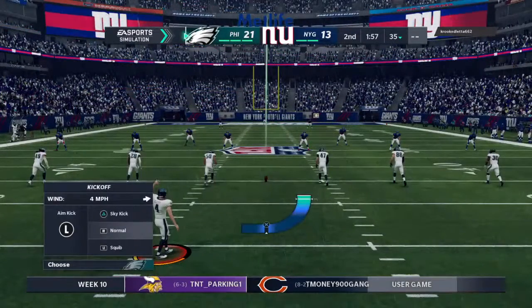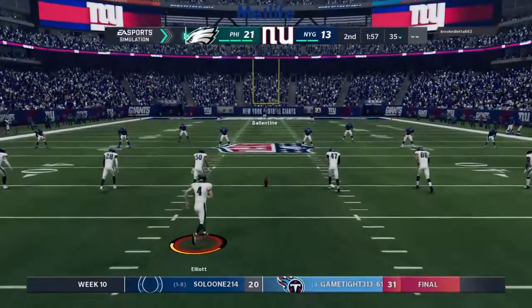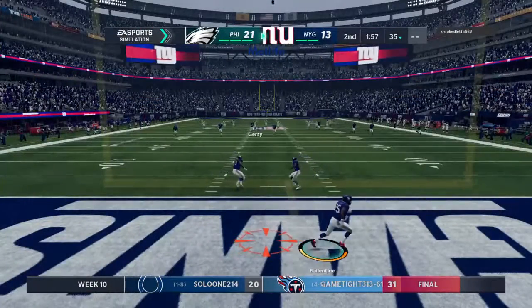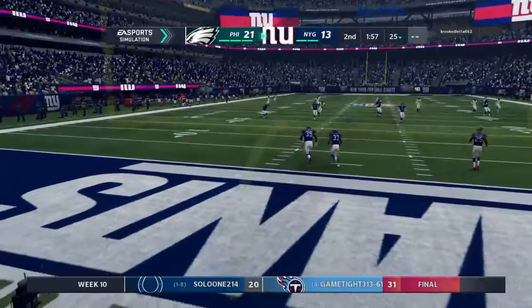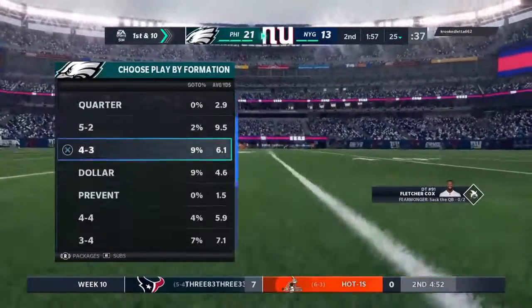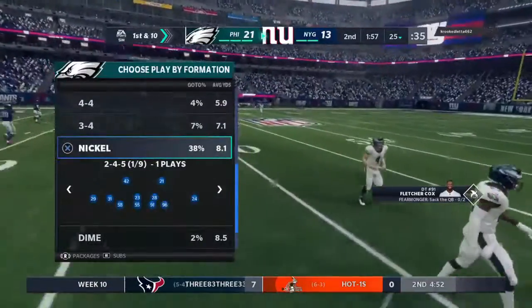Jake Elliott to kick off for Philadelphia. Now after the touchdown, here's Elliott on to kick it away. And that one will bounce out of the back of the end zone, so we will start here at the 25.